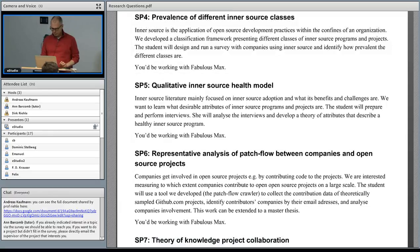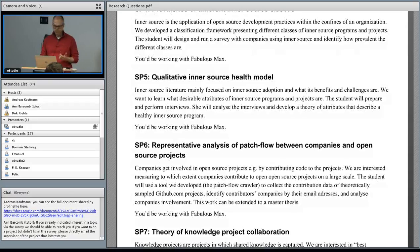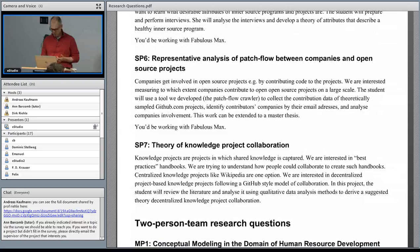And there's one more project, and please pick some, and if there's double allocation again, we'll split it. One more which I added, SP7, which is of interest to another PhD student who's not actively participating in this course. It's about collaboration in knowledge projects. So Wikipedia is a knowledge project. There's lots of knowledge being built there, but we believe that this is last generation. And now we want to work on distributed knowledge projects where you work more like you work on GitHub.